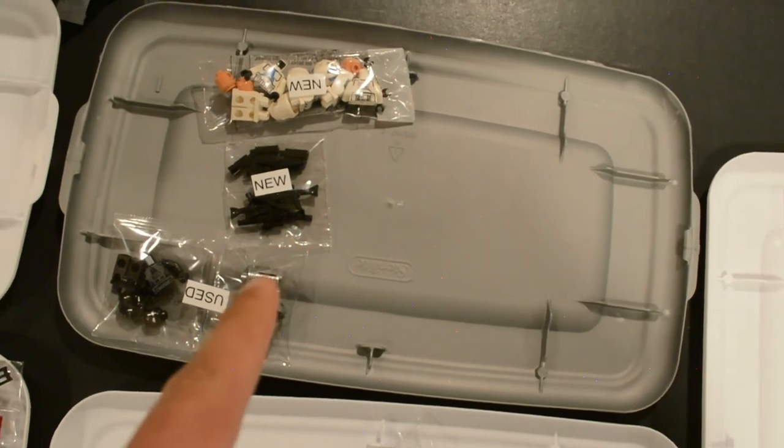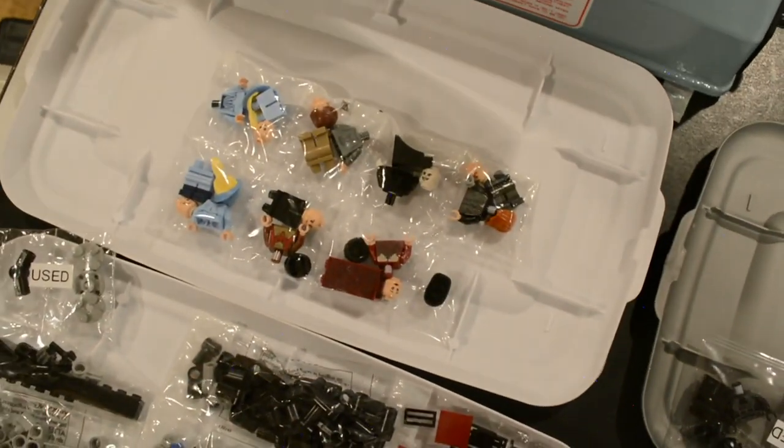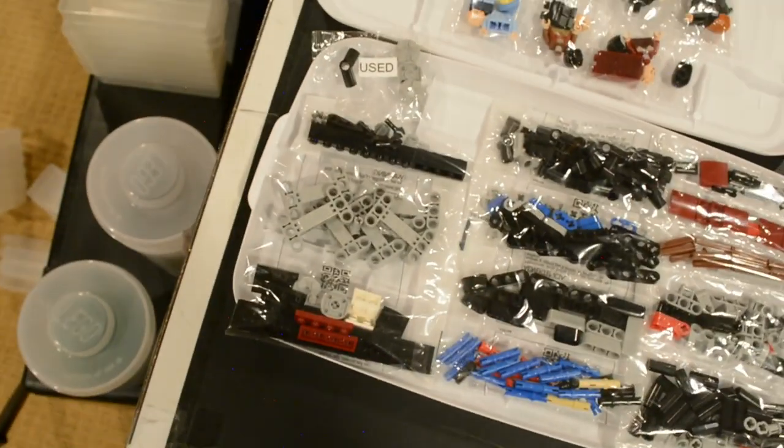This one I used 3 bags for. I guess I could have put them into 2, but I just wanted to use those up. This one over here, all minifigs, separated into 8 parts. And then this was the largest order for today.